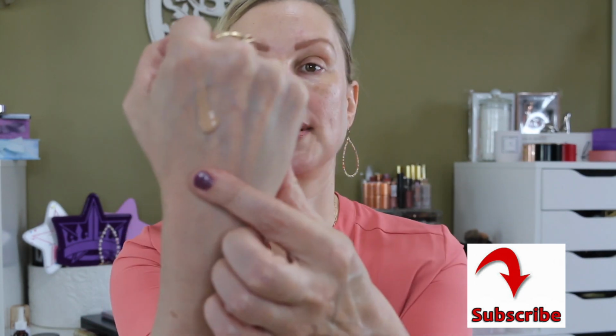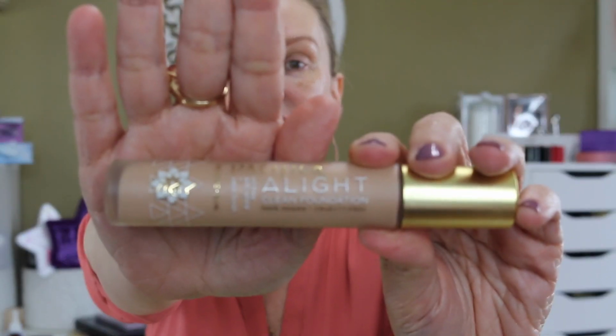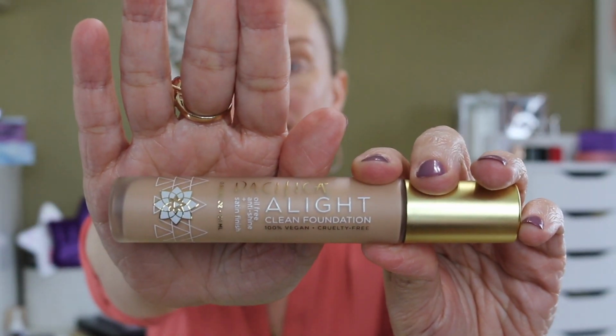This is what it looks like. This is what the Pacifica foundation looks like. It's a really pretty bottle. It's cruelty-free, it's vegan, it's a clean foundation. So there is no drying alcohols in this one either, just like there's none in the LaMer. It's silicone, paraben, phthalates, talc, BHA, BHT, and petroleum free.